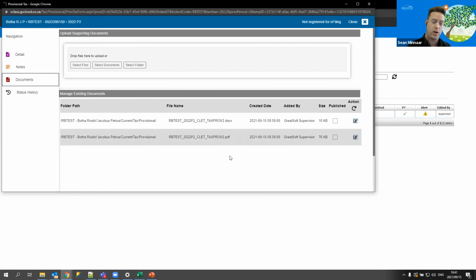Now, I'm using the example of a provisional here, but you can use this across the system. If you want to share core forms from your register to CDM, straight to your CDM contact, you're more than welcome to. As well as for different sections such as CRM and other areas within GreatSoft where we have CDM integration.